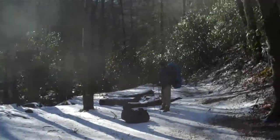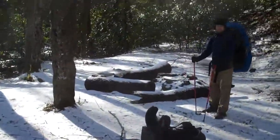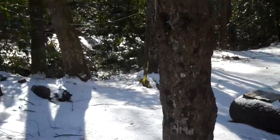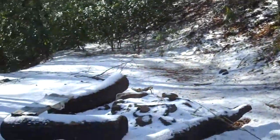So here we are. We found a nice place to camp for the evening. It's at a good point near the next junction where we'll be taking tomorrow morning to head back. But we'll set up camp here. Get a nice little fire going right over there. Some nice trees. Set up the hammocks. We'll be good to go.